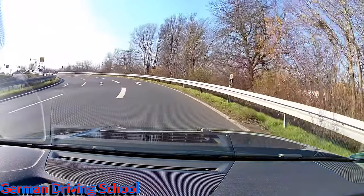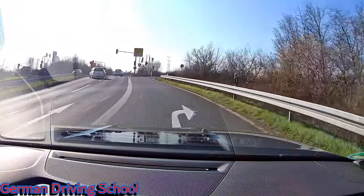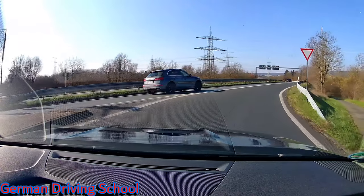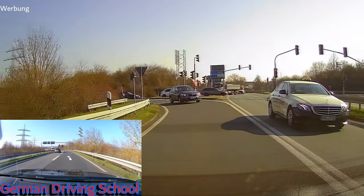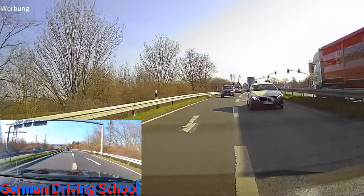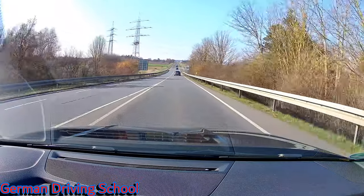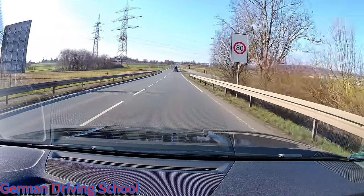Indicator, right side, stay clearly in the right lane. Now you see the traffic lights only with two colors for us, but it's off, so we keep going. Looking forward, and we have an acceleration lane again, but only on a country road. Indicate left, mirror, blind spot, change, and using a lot of the space. Now we are on a country road, there was no sign, so right now it's 100, and here's the sign, it says 80.